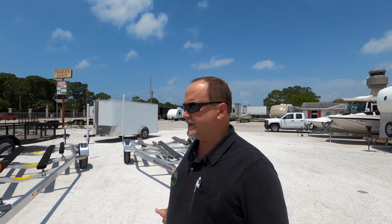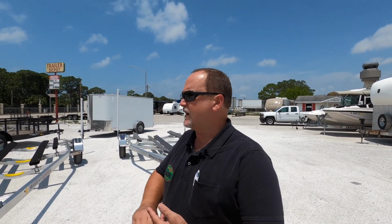There's basically three designs. There's painted steel, freshwater only. Painted steel trailer, in a saltwater environment, is going to be the kiss of death. And then you have the old tried and true galvanized trailers. Been around forever, still very appropriate. Very often they might be the most economical choice. Galvanized trailers do have a shelf life. Galvanizing is not forever.